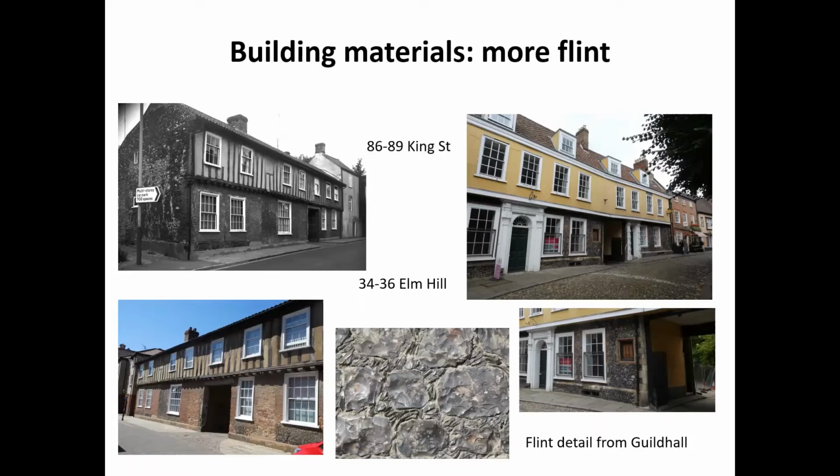Norwich does have some fine flint work, as I've shown in the Guildhall, but also on some of the elite merchants' houses. And I've given you just there an example from the Guildhall, so you don't go away from Norwich thinking that we don't have good flint work. Okay, next slide, please.